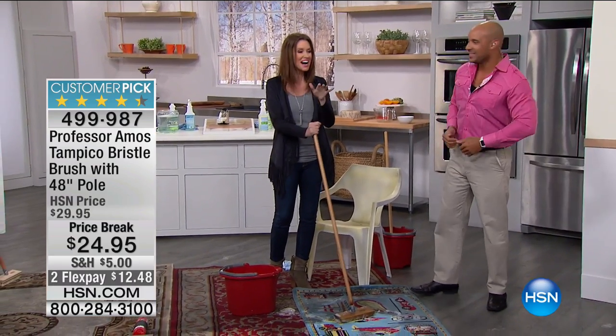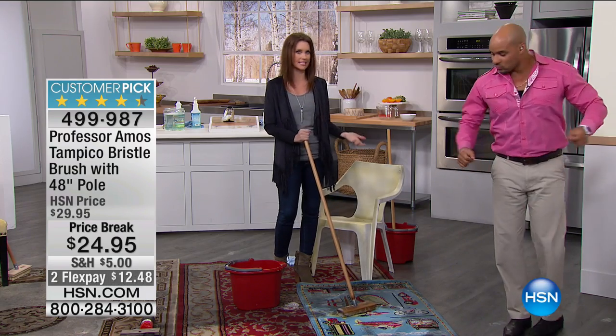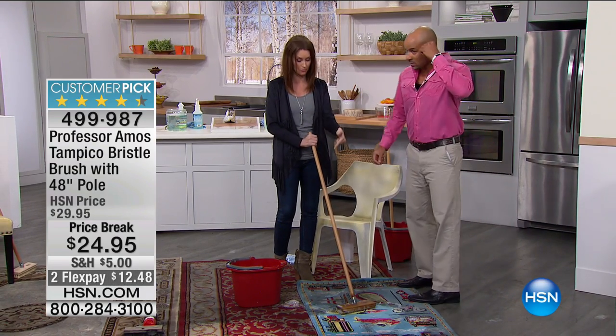Total business happening. But this is a customer pick for a reason, because it just smells fantastic, and it works so effectively.